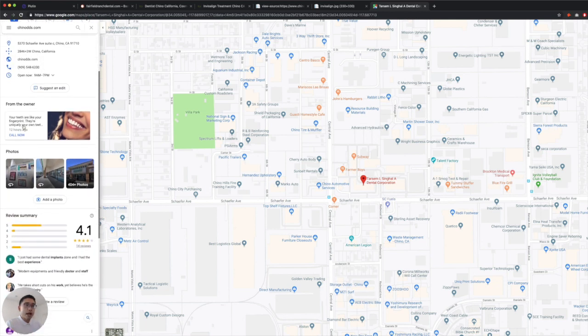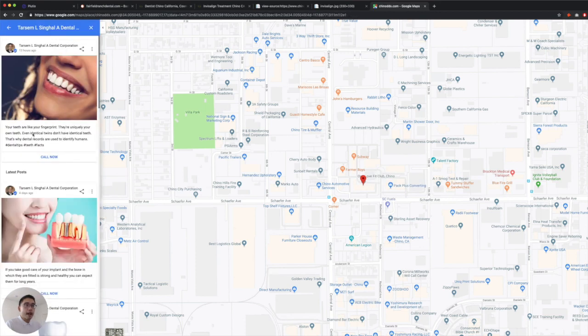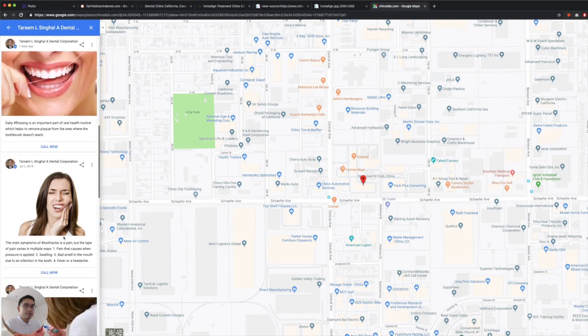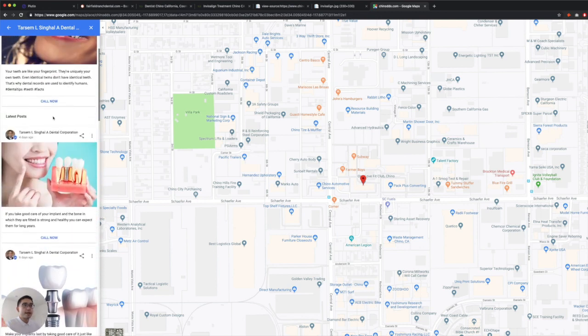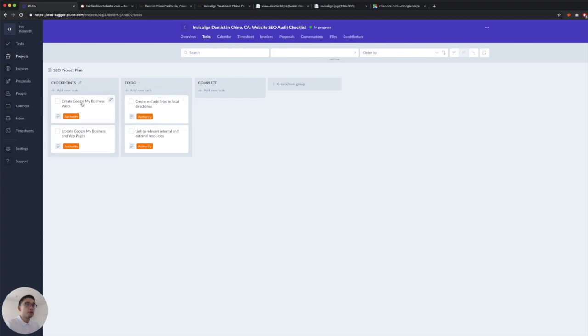And it looks like you do have posts here, which is excellent. I think you are the first business that is utilizing Google Posts. And this is great because this really connects with your customers and really builds that trust. And you can incorporate a call to action as you see here, so people can immediately call you from your Google My Business page. So I think this is excellent that you have this. So I'm going to move this over to complete and move this over to complete.